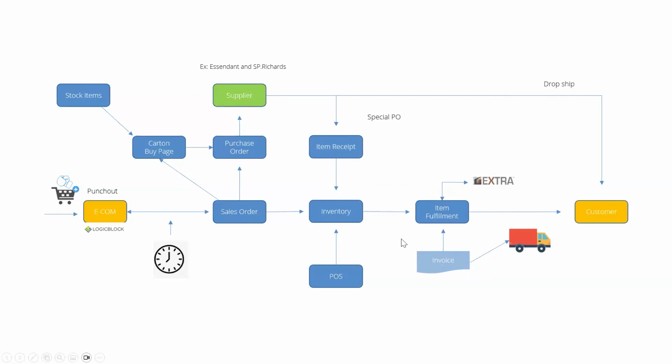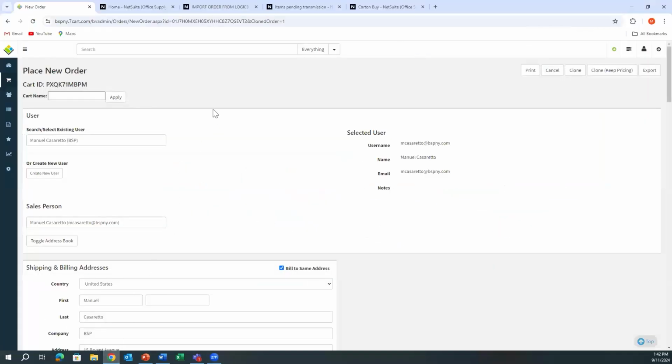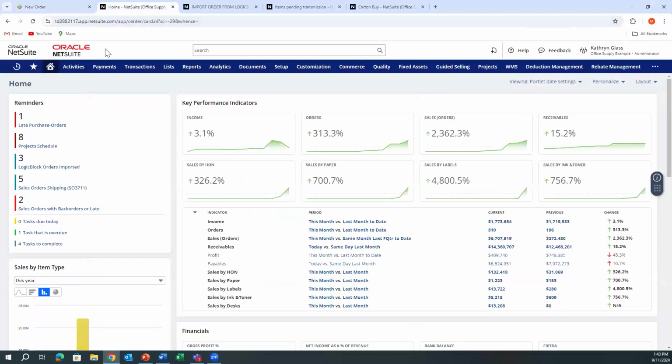So let me move to the NetSuite screen. I'm just going to grab that really quick. And this is what we're going to see in NetSuite. But really quick, what we're going to do is take that order from Solomon and bring it in. You can see here that I have a little reminder where the number 3 is, LogicBlock orders imported.